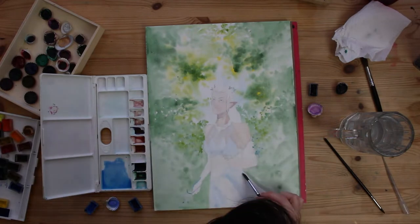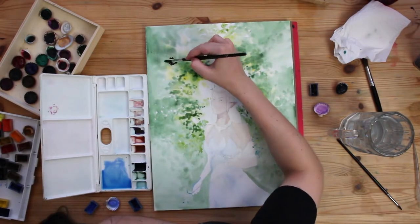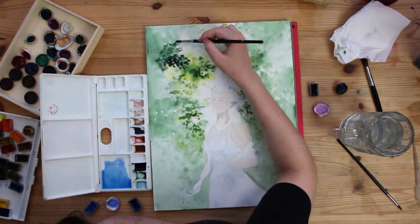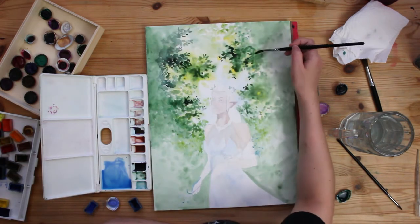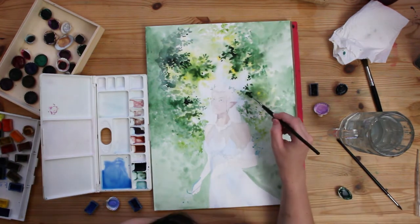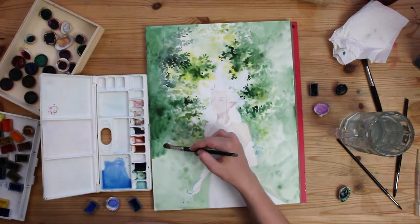A lot of them were a bit too cold, some weren't light enough. I even tried to mix in a bit of green to make it a warmer tone of blue, but you'll see me just give up at some point and just straight up use my Kuretake color because that was the closest one I have.